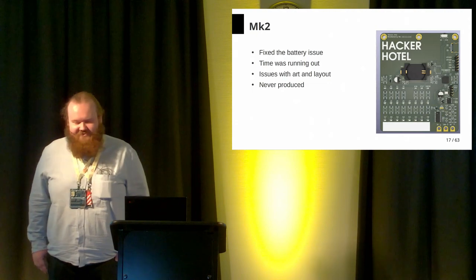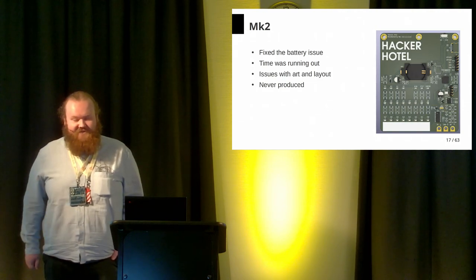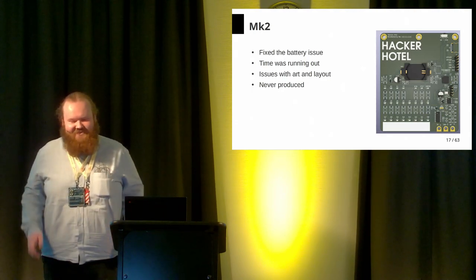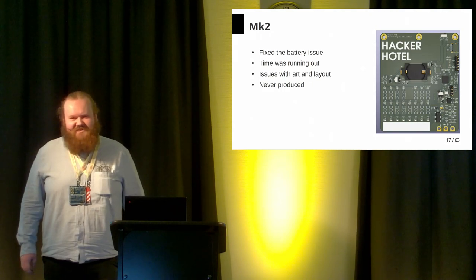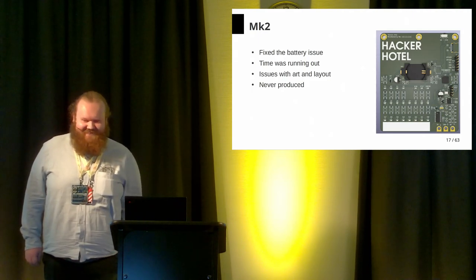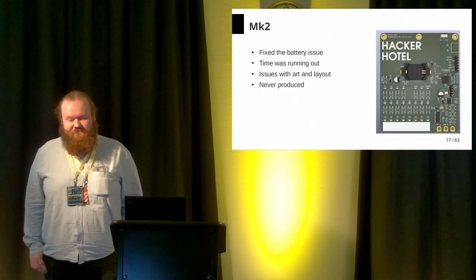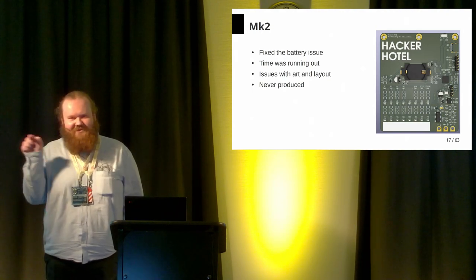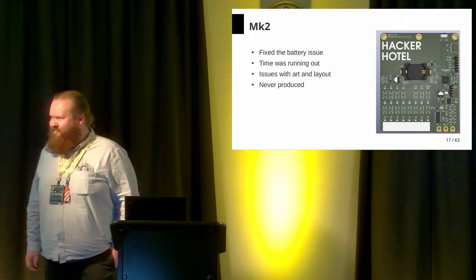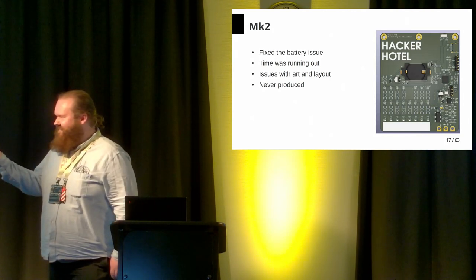So I made a new version, simplified the battery circuit greatly. And that was this version. Time was starting to run out because we had to push everything to production. But then I got some messages like, maybe you should put some more work into it. We don't like what you're doing. We never produced this. I pressed order and then I pressed cancel because we had to do some rework on the design. And to explain a bit more about all kinds of things we were doing with the design, I would like to invite Nikolett on stage.